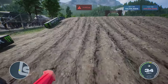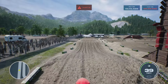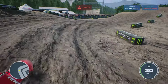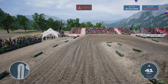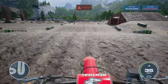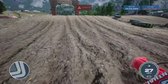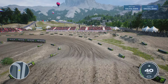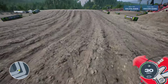I'm running with auto clutch, and it's really helping with preventing the bike from bogging. And I think nowadays it's pretty realistic to have what's called a Rekluse, or an auto clutch like device, on motocross bikes. The Rekluse is a specific brand, but it basically is a centrifugal clutch on top of the manual clutch. And it does basically the same thing as the automatic clutch in this game.